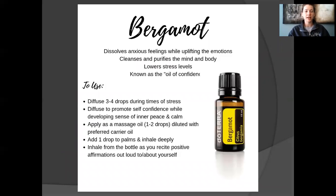So first off, going to be talking about bergamot. This is actually one of my newer favorites. It was on my wish list for a very long time. But when we're talking about hormones and stress, bergamot has the ability to dissolve anxious feelings while also uplifting your emotions. So it's kind of a twofold. It's bringing the anxiety down, boosting that mood at the same time. You may hear my daughter in the background. That's totally fine. So in turn, that's going to lower your stress levels.